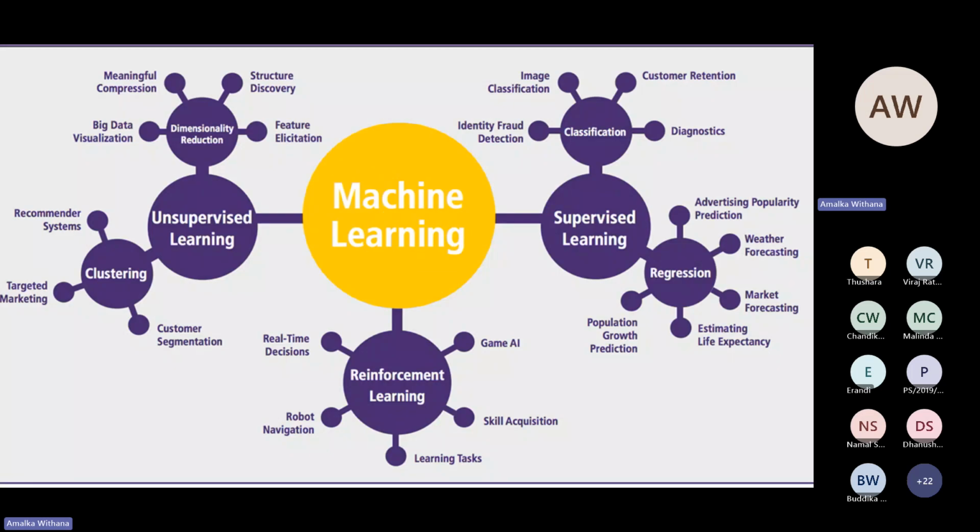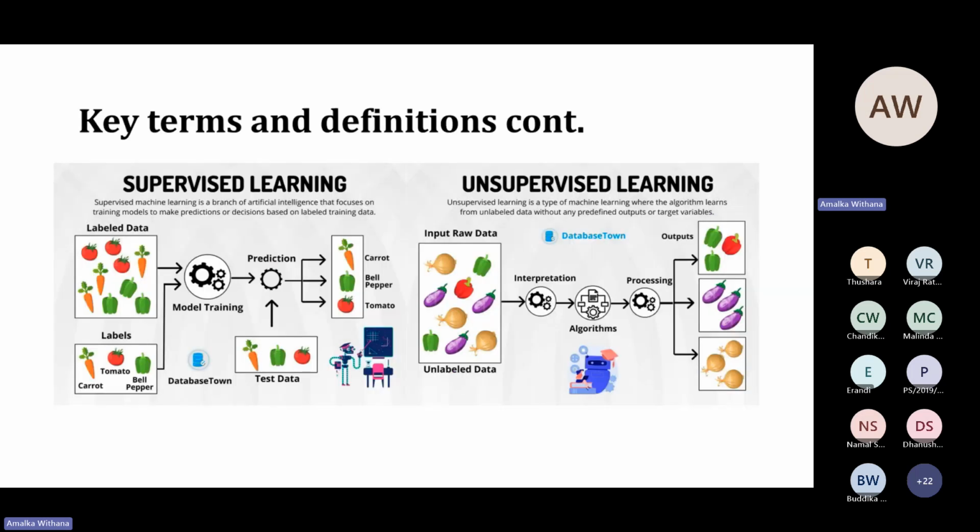In machine learning, there are different categories and different algorithms: unsupervised, supervised, reinforcement. When we dig deep into this, we will know what these are. Just to give a very slight understanding, and to have completeness in the lecture: supervised learning is when we know something about the data. Let's assume these are images of different vegetables, and we have labels. We train an algorithm with the labeled data. Then we input some data that we don't know, like images where we don't know what they are. Based on the previous information, it can identify whether it's a carrot, bell pepper, or tomato.